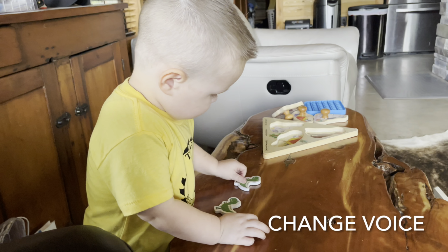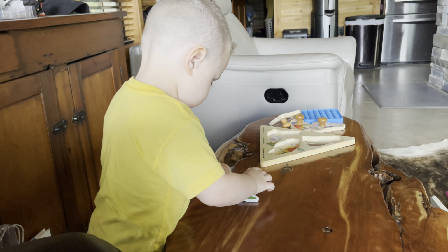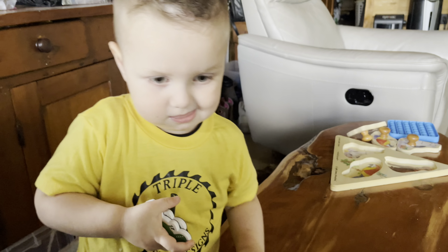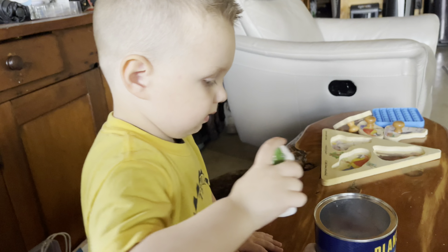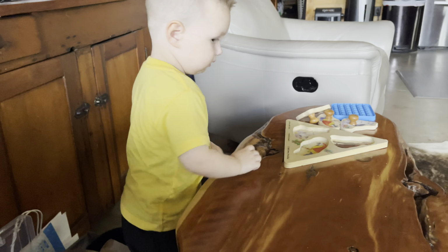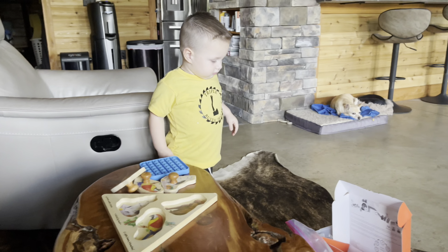Oh, look at the dinosaurs. They have sharp teeth. Look at the little arms on the dinosaur. You have 2 identical dinosaurs. 1, 2. Put it in. Thank you. All done.